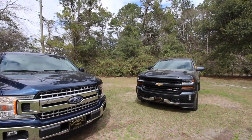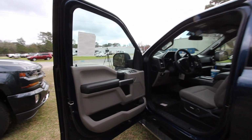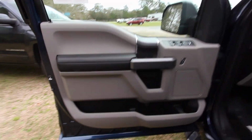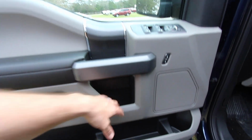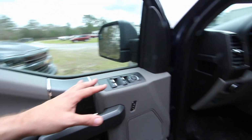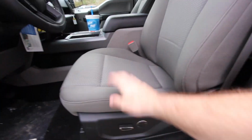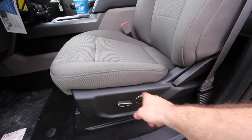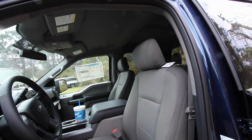All right, let's take a quick look at the interiors. All right, here's the Ford F-150. We got the door panel open up. Let's take a look, see what we got going on. Obviously, cubby hole space, bottle holder, more cubby hole space, power windows, power door locks, power mirrors, all that good stuff. Both trucks will have cloth interior today. Ford does give you a power seat option, even with cloth, which is nice. A lot of nice standard features on a Ford truck.